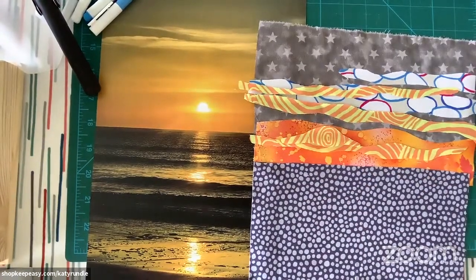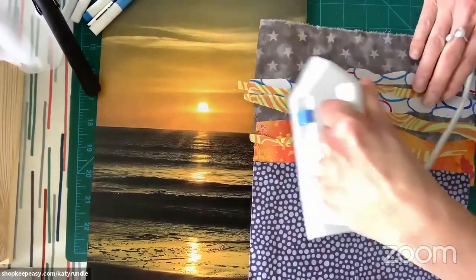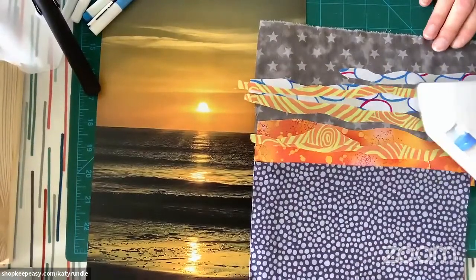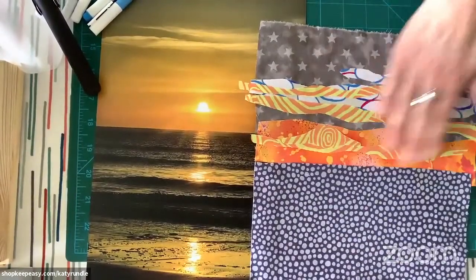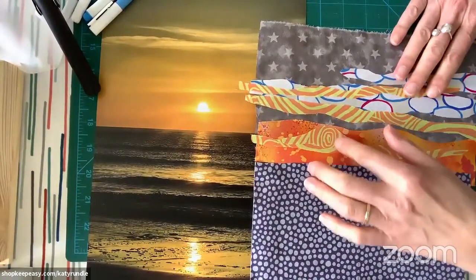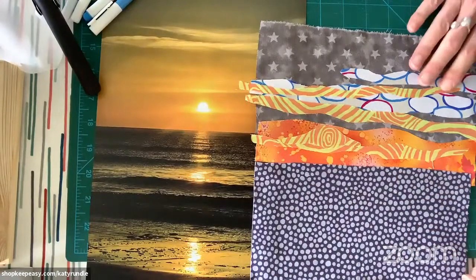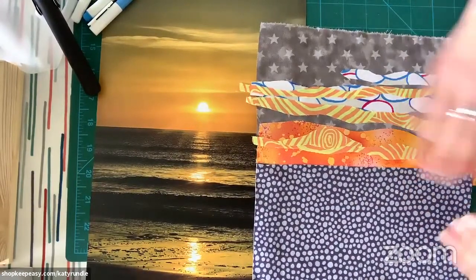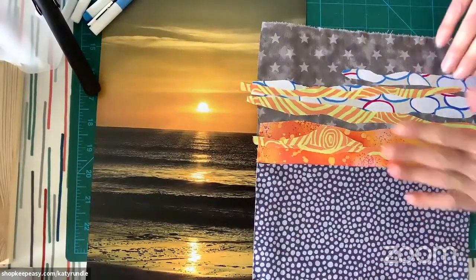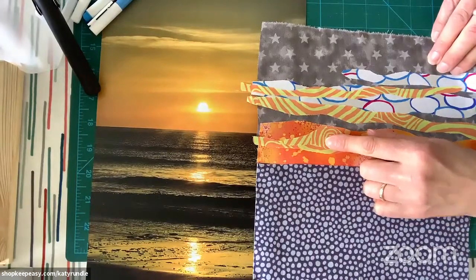But I'm going to offset my sun to one side in this collage. The great thing about Bonder Web on the reverse of your fabrics is it does stabilize the edges, because some fabrics can really fray if you cut small pieces, and when you stitch into them they can start disintegrating, which can look really messy. That doesn't tend to happen if you've got the Bonder Web on the back, which is really helpful.